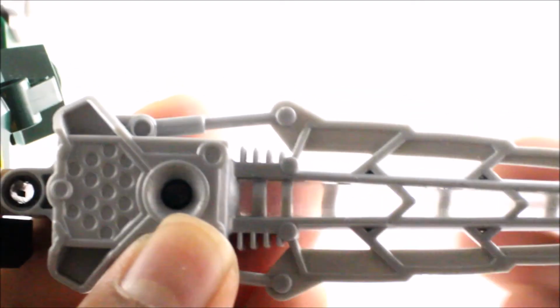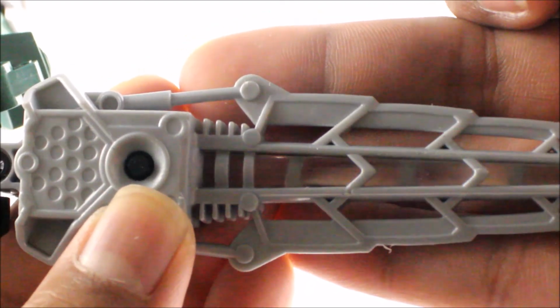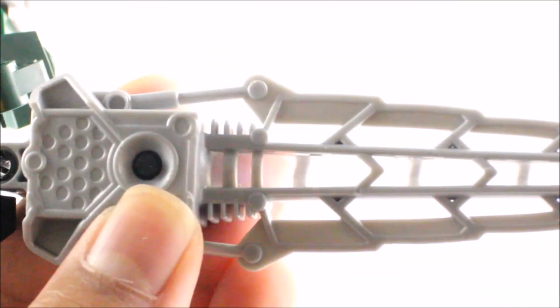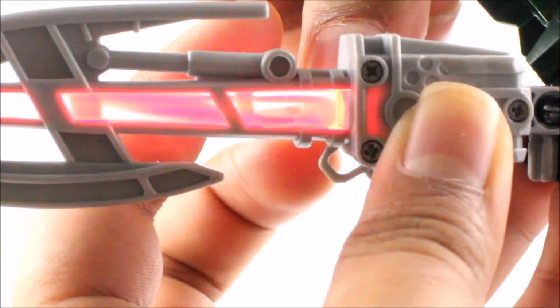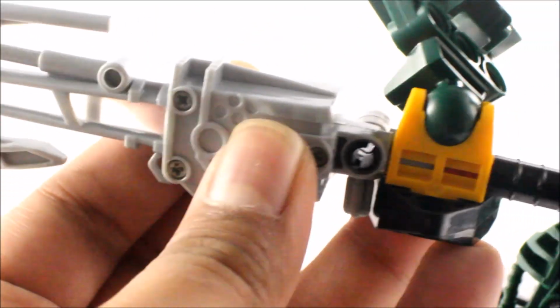So there is the light again. It's a nice color there. Nice blue. There we go. And there you can see it. Hopefully you can. I gotta hold it in place or else you won't be able to see the red there. But there, as you can see, is what it looks like. And yeah, that is pretty much it.